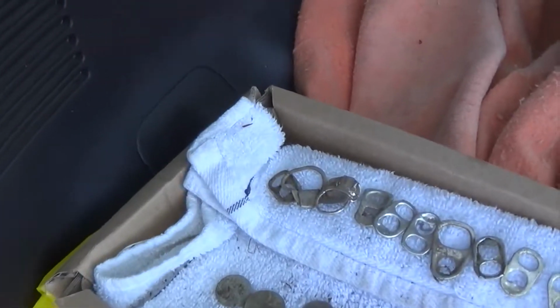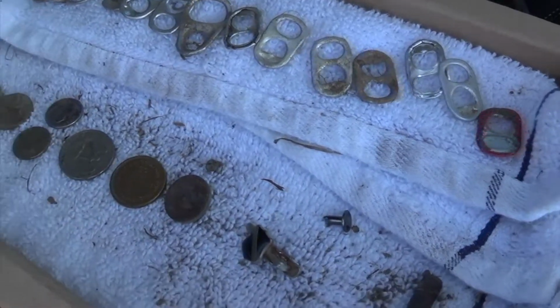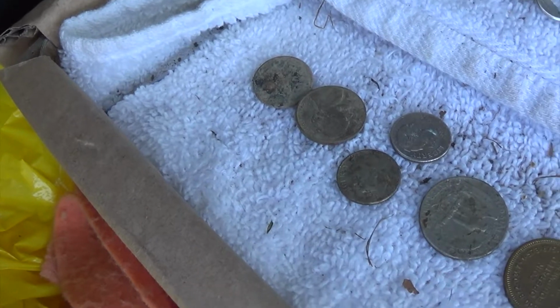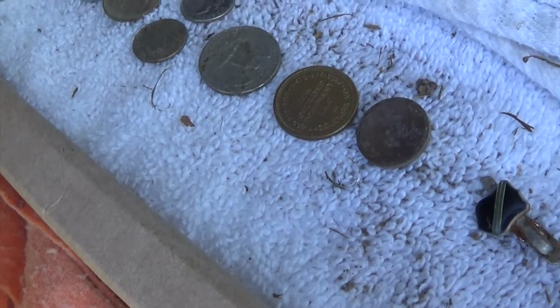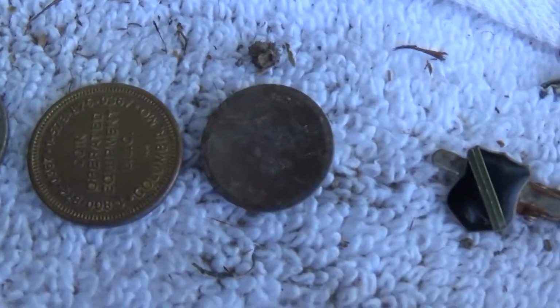I didn't do too well today. Got a bunch of pull tabs, 14 of them. 1 penny, 1 nickel, 2 dimes, 1 quarter, 1 token, and 1 button. Oh, I got this tie clasp.